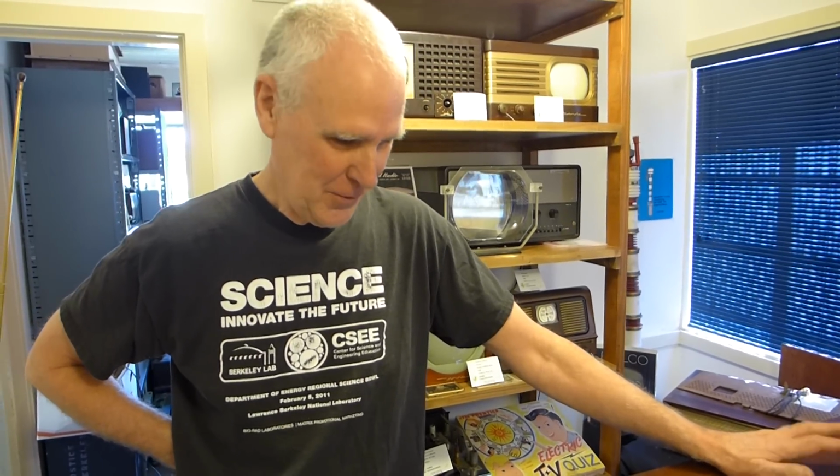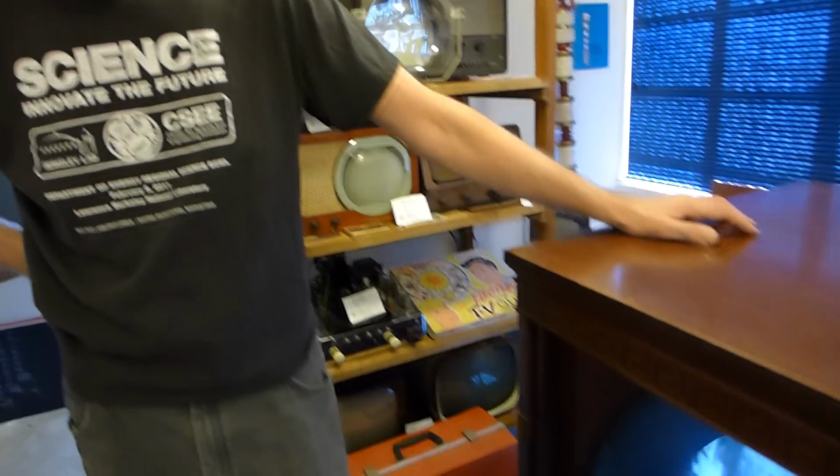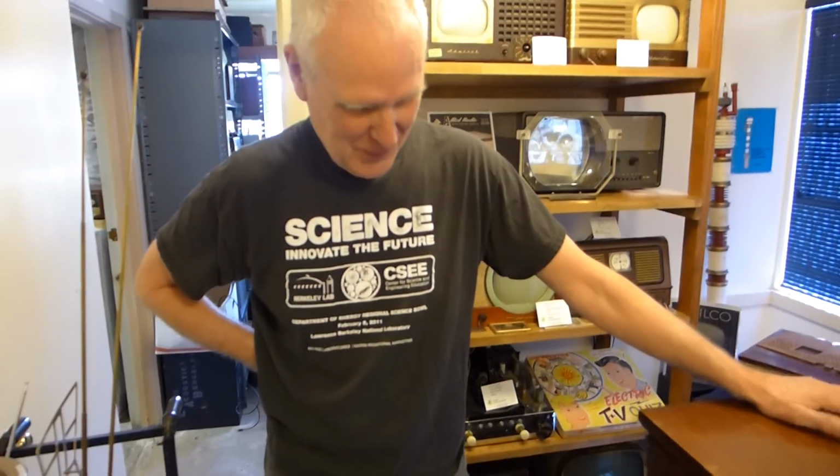This set cost $1,800 new in 1952, and as a comparison, a Cadillac DeVille at the same time cost about $3,600. So this was about half the cost of a Cadillac DeVille. This set was found in homes of the very rich, but also in bars, in hotels, places like that.